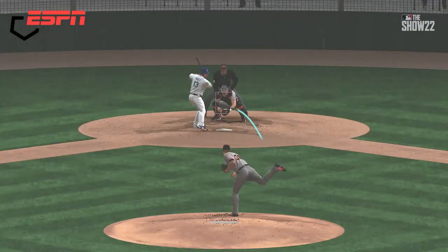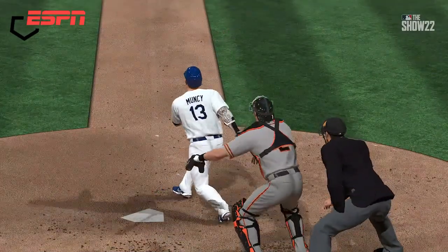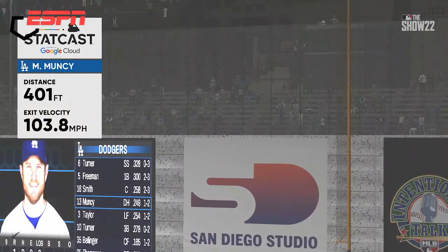Back to back to back home runs, and these guys look so dominant right now. Pitcher might want to check and see if he's tipping his pitches or not, but I tell you what, if this was basketball, that opposing team would call a timeout to try to slow down this offense.